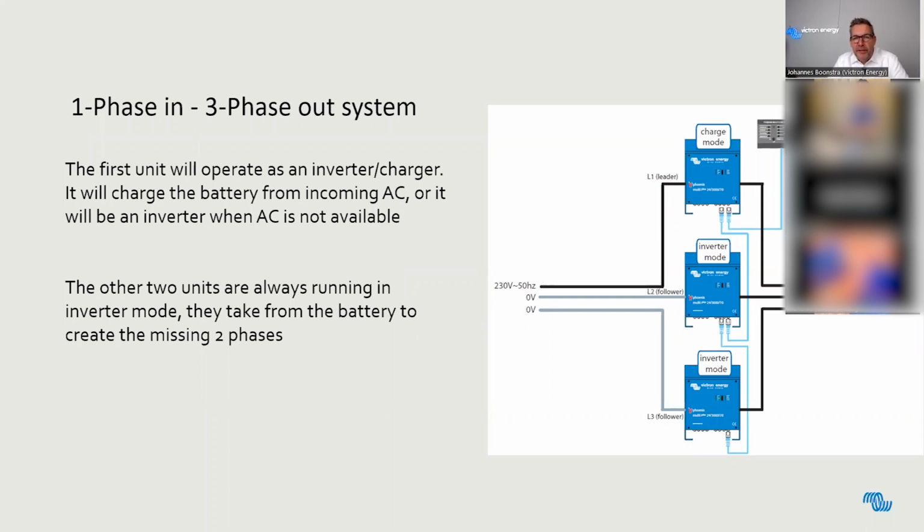So if you have this running, L1 will charge and will pass through, and L2 and L3 will only make 230 volts from the inverter, but at a set voltage shift from the other, so that you always have a guaranteed 3-phase network. You make this setting in a VE.Bus system configurator by deselecting switches group. If you do that, then the units can switch independent of each other.